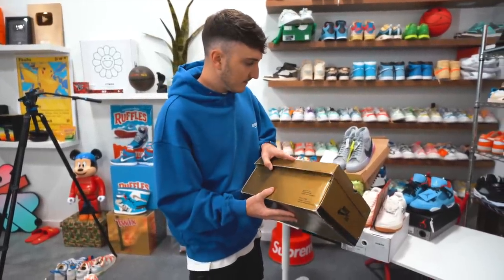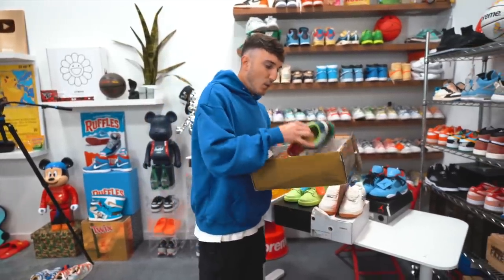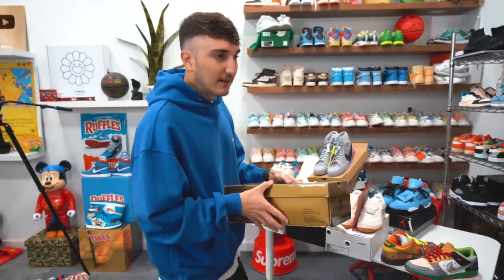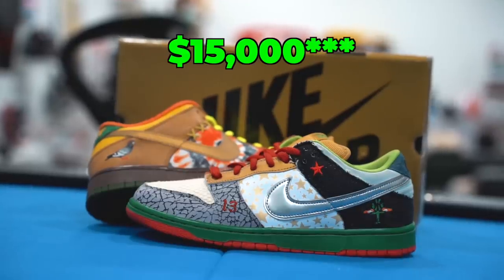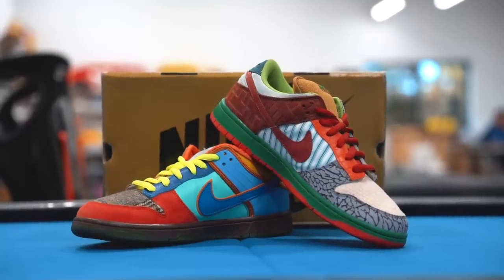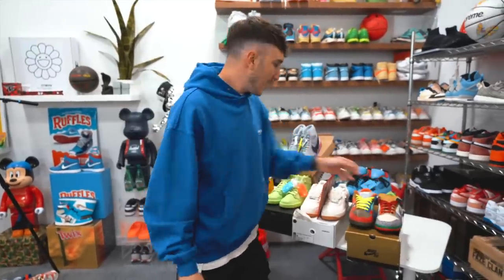Something just fell over. How many times have we had them now? The What the Dunks, once again. I've actually gotten these from Sneaker Flea before and I got rid of them because I just can't wear a $10,000 shoe. Just can't do it. So these are the What the Dunks. If you guys don't know, these are worth about $10,000. This is an SB from back in the day that is like an accumulation of a bunch of different Dunks. You have Supreme Dunks on there. There are so many different shoes on here, and it's just an iconic shoe. So that's what we have at stake right there.